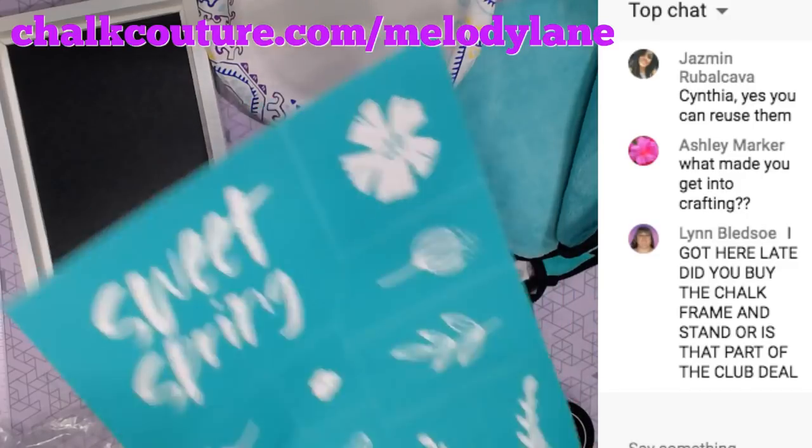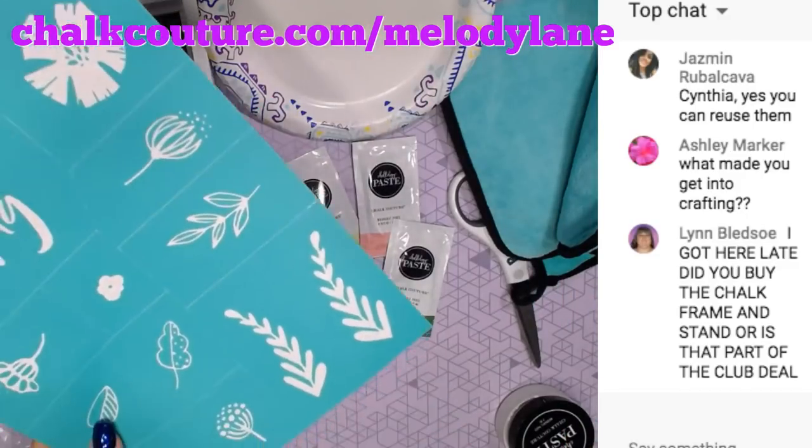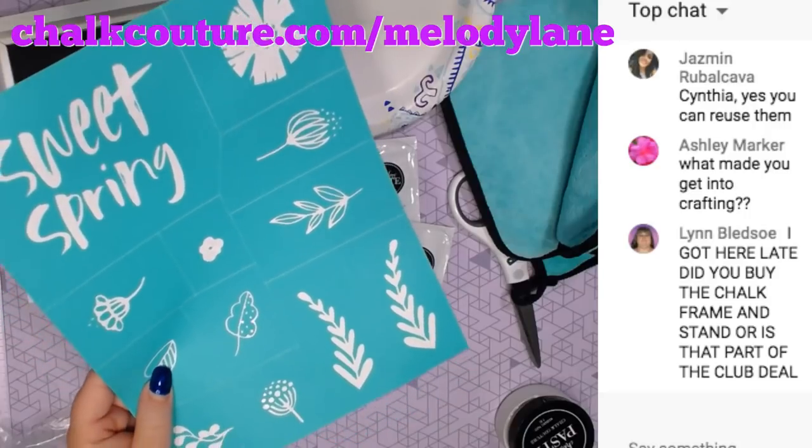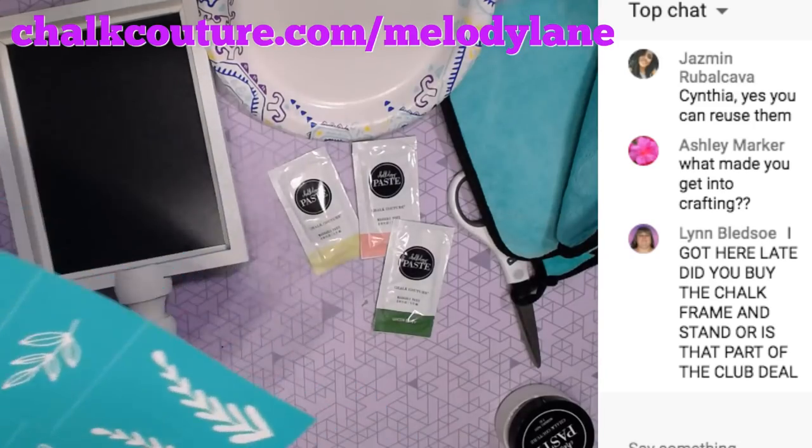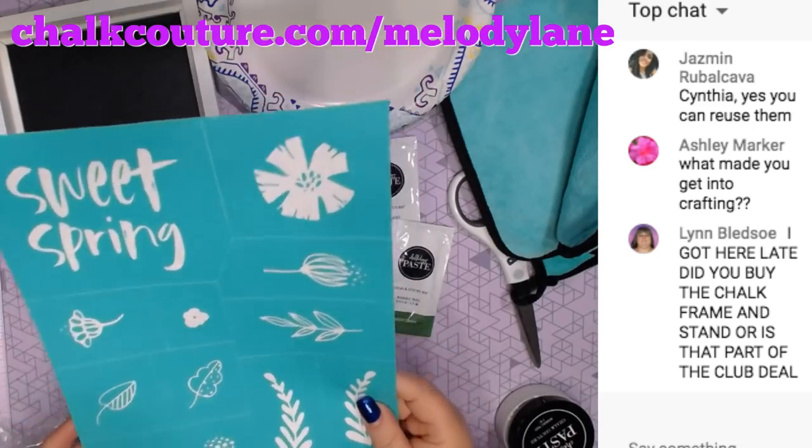And you have to smell it when you get it because it smells so good. If anybody else is in Chat Couture, what does this smell like? I can't. It almost smells fruity to me.